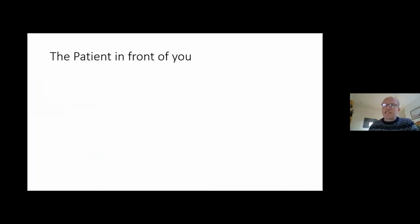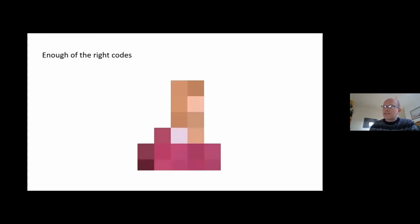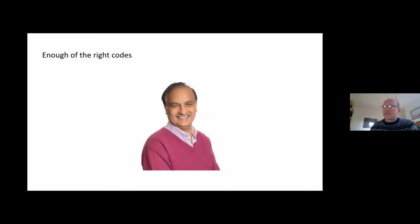So I'm going to take it at three levels, starting with the patient and working up, which is a good place to start. With the patient in front of you, the context for clinical decision making is provided by information from the read codes in our clinical records. This means having enough of the right codes, and having that information rightly presented to the clinician so it's readable and usable to make decent decisions. This is a silly illustration, but any idea what that is? Probably not. But as you increase the amount of codes, you begin to get better context, better understanding. This is our smiley CCG chair, Azza.